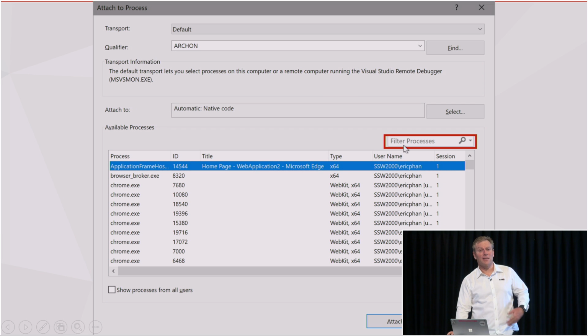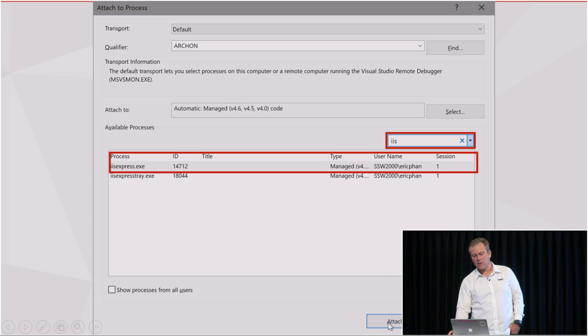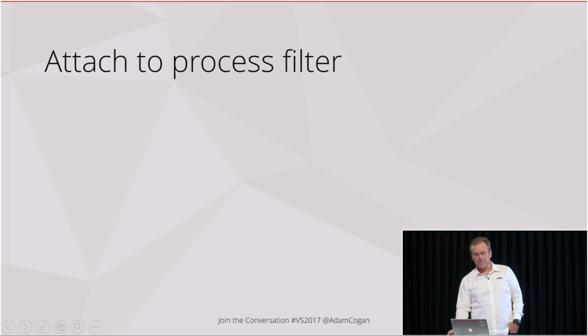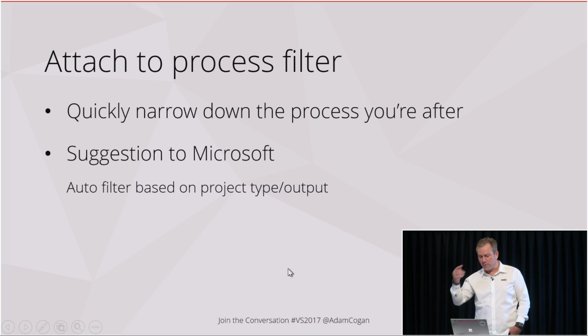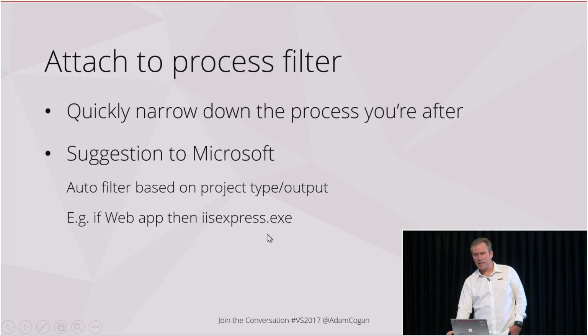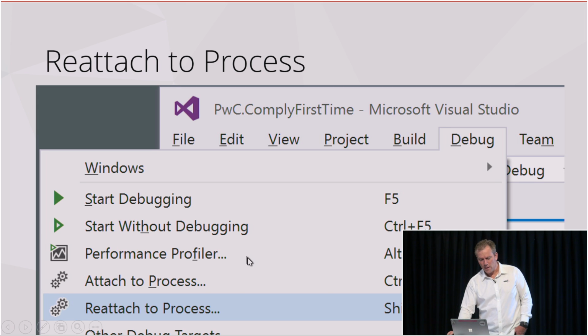Now, I don't know how they did this dialog without that in the first place. Gee, I couldn't imagine doing that for our clients, but anyway, they did it. So now you type IIS, you drop down to the one you want, and then you click attach and you're good to go. Now, so we can quickly narrow it down. We have a suggestion to Microsoft. The suggestion is to auto-filter that box based on the project type that you're in. If it's web, filter down to IIS Express. If it's Windows, look at the startup project's output settings and filter down to that. That's what I think would be useful. Maybe next version.